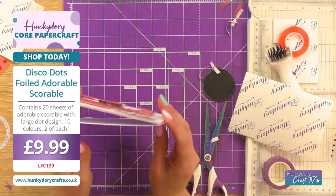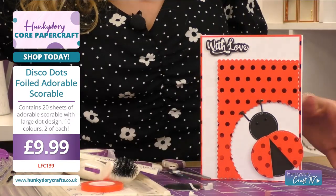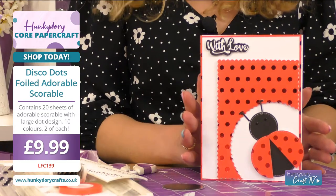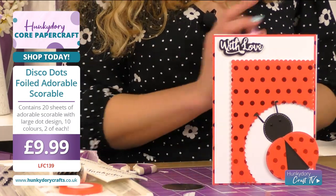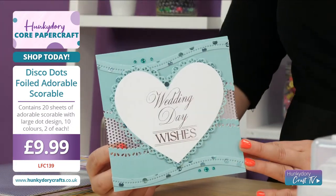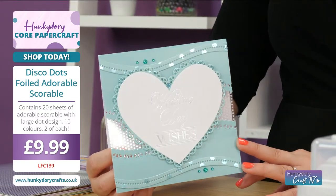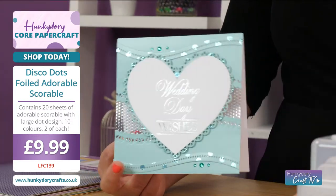And there we have it all done, our disco dots. Really, really cute little ladybird card. I've made such a mess, but sometimes that's the best kind of crafting. It's really cute. And there's some other examples of cards the team have made as well. Here we go, you can see this beautiful one here using our wavy borders that we brought to you with our portrait flower stamps.